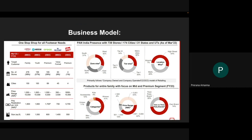What do I mean by design company? Although they manufacture and sell their shoes, they don't have a manufacturing unit. Which means they design their shoes, deciding this will be the design and this is the kind of material that needs to go into the shoe, and they outsource the manufacturing to a third party. The advantage is that since they don't have their own manufacturing plant, their fixed cost becomes very low, and it becomes an asset light model. This is their unique advantage compared to the other footwear companies.